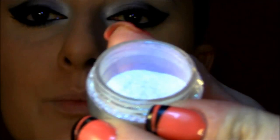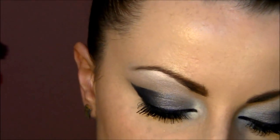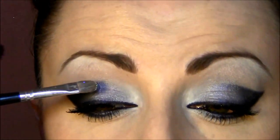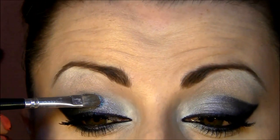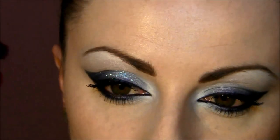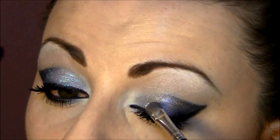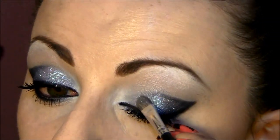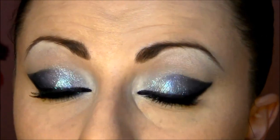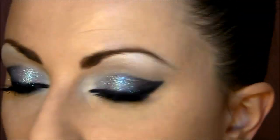Next is this very, very beautiful iridescent. It looks like white but shimmer. It's like a turquoise, green, purplish, like different dimensions. And I'm gonna put it just right here. I will not put any base or anything because this stays where you put it all day long. Like this. And these eyes are done. You're ready to go to your prom, night out, or wherever you want.